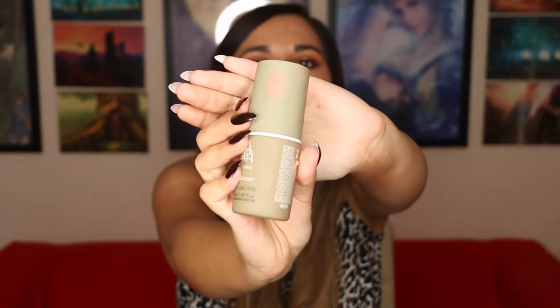So first up is the Alpha H Liquid Gold. I don't know what I've done to the packaging, but I've got, I don't know if you'll be able to see this, a pink spot on it. Anyway, the Alpha H Liquid Gold. A lot of you have probably heard about this. Everyone and their mothers has gone on about this product. It is essentially a glycolic acid treatment.